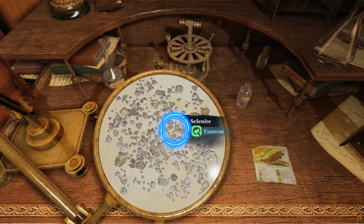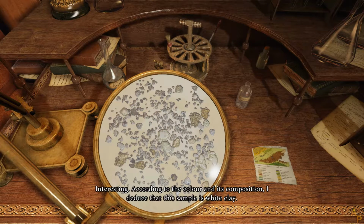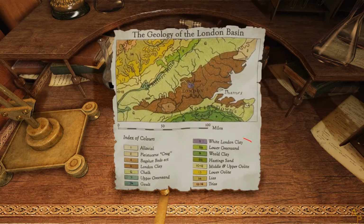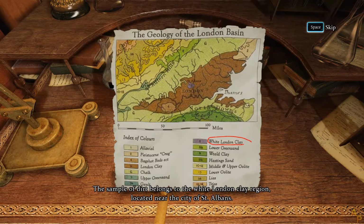Selenite, pyrite, otherwise known as fool's gold. White clay particles. Interesting. According to the color and its composition, I deduce that this sample is white clay. Now, I need to find which area near London this sample belongs to. The sample of dirt belongs to the White London Clay region, located near the city of St. Albans.